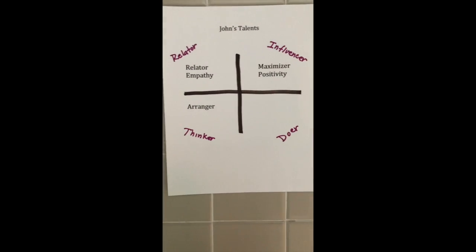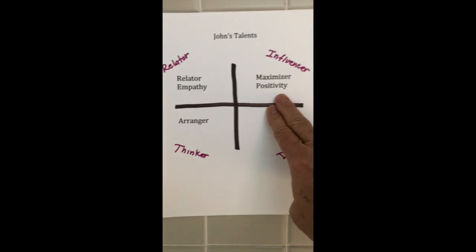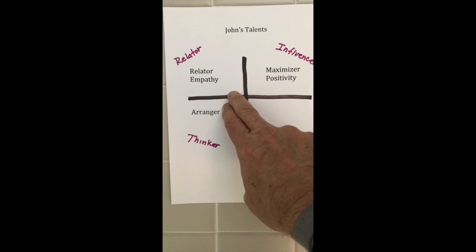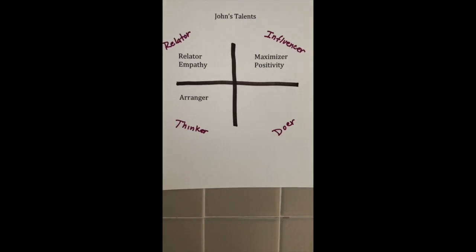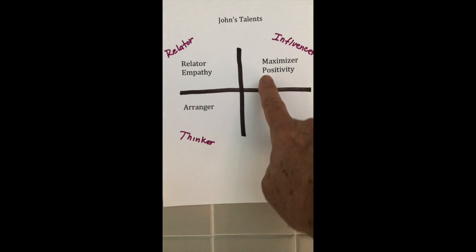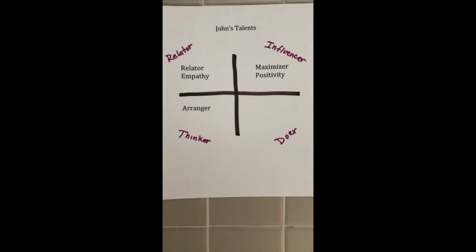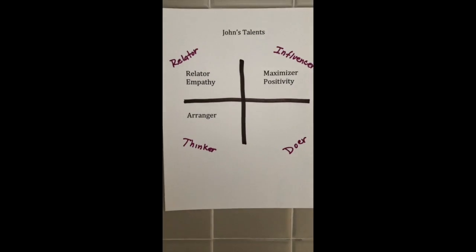Now my DNA talent-wise in the CliftonStrengths has 2 talents in the influencer quadrant and 2 in the relator quadrant. And so when you think about what's motivating to John, here's the key thing. Whenever there's 2 or more talents in a quadrant, that's a strength quadrant. And John needs to be able to do this and this in his work life in order to feel fulfilled and engaged and happy and motivated and productive.